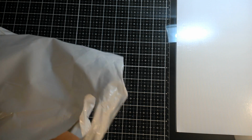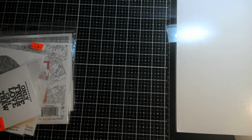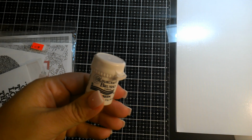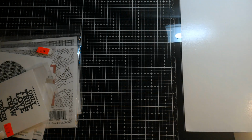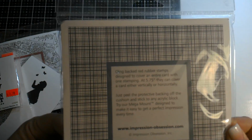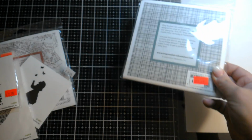I really didn't get that much, guys. Sorry, this is not going to be a large haul video here. I got a Brusho lime green because the Brusho green that I have now is moss green and I think it's hideous. So I got lime green there. This was the Impression Obsession booth. So I got this screen background, which I think will look neat, like for a plaid background.